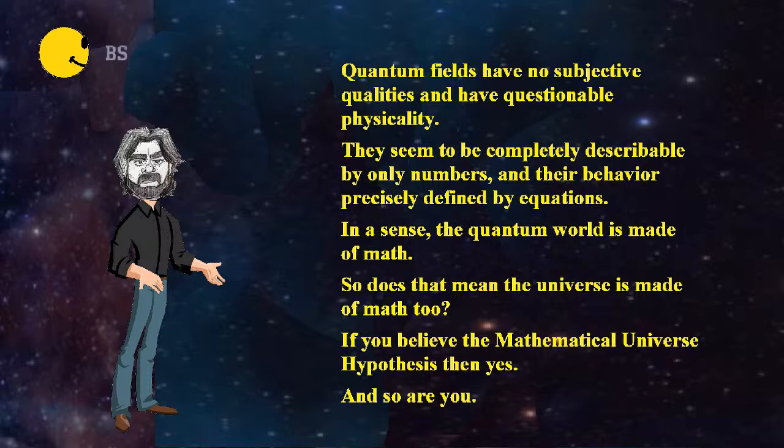Okay, it says, so does that mean the universe is made of math too? Only because the quantum world is made of math, and general relativity is made of math, and string theory is made of math. If you believe the mathematical universe hypothesis, then yes, and so are you. So you're made of math. I thought you were made of atoms, cells, molecules, and it turns out you're made of math. That's the way they look at it.